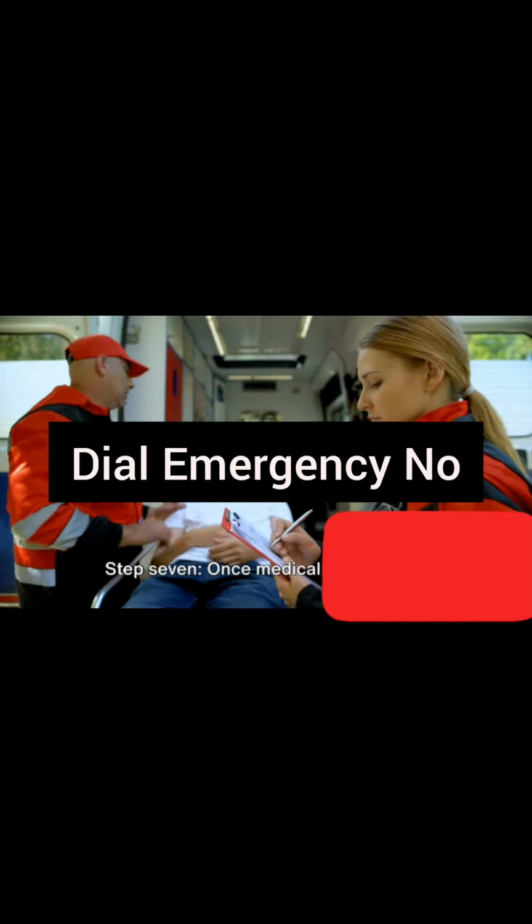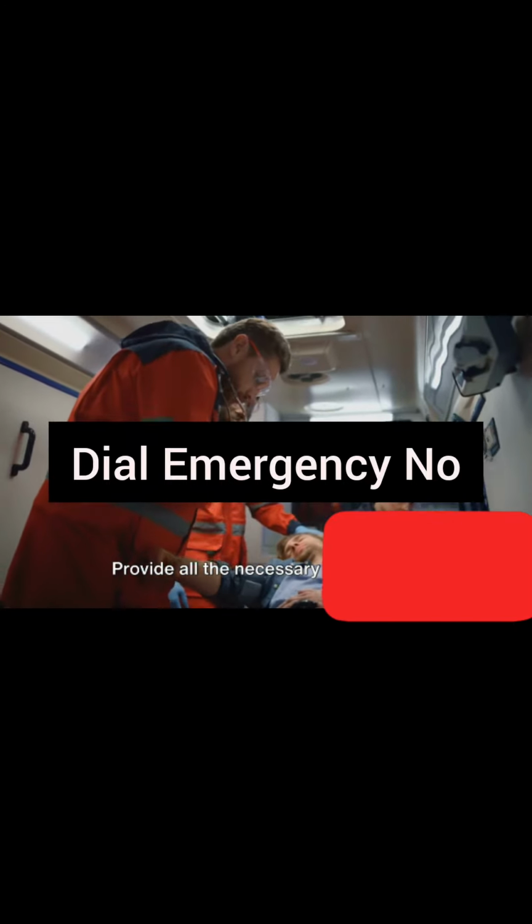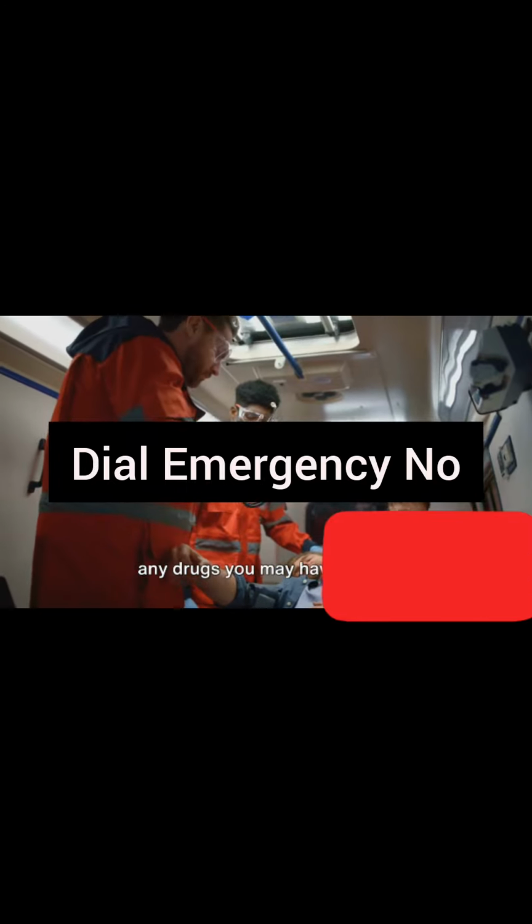Step 7. Once medical help arrives, cooperate fully. Provide all the necessary information about your symptoms, medical history, and any drugs you may have taken.